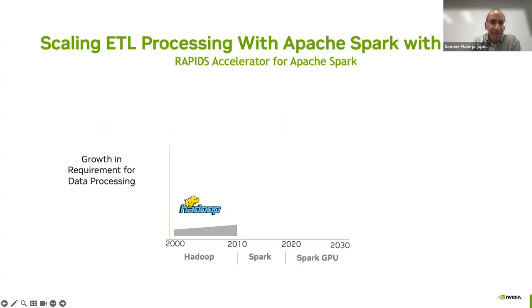So over time, we've dealt with data growth in different ways. There was Hadoop in the 2000s, which introduced MapReduce and allowed data to scale to large clusters with relatively inexpensive nodes. There was Spark in the 2010s, which expanded the reach of data processing to many more users because it has such an easy to use interface, or set of different interfaces like SQL, Python, Java, Scala, that broadened the audience of data processing and allowed data processing to scale.